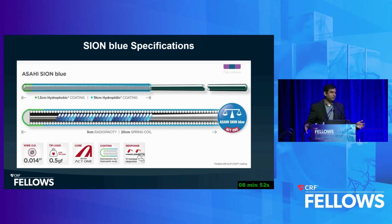And it is 0.014. It comes in two lengths, 180 and 300 centimeter. If you are working with a CTO, or you are doing any high-risk PCI with the rotafloppy wire, the 300 length means you don't have to use a trapper balloon. And the tip load is 0.5 gram. This is the tip load you want your workhorse wire to be at. If it is more than that, then the chances of perforation and dissections go up.